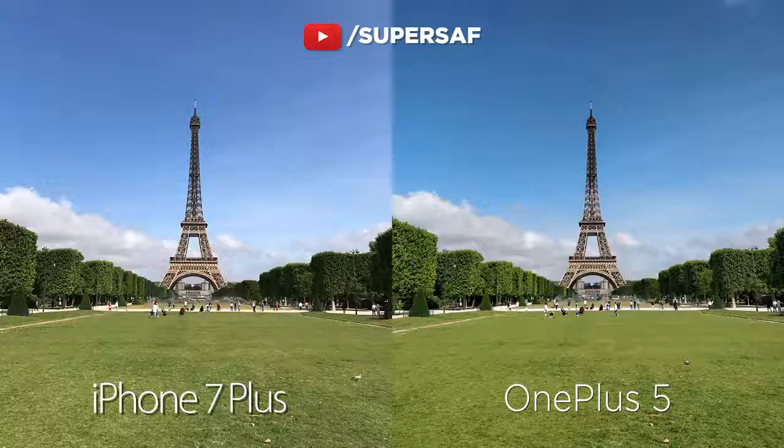Here you can see that both are doing an absolutely great job, lots of detail. We do have a difference in color however. The OnePlus 5 is producing more of a punchy shot, so the colors are a little bit more vibrant and it does seem to have a little bit more contrast compared to that of the iPhone 7 Plus. I think this will come down to personal preference.